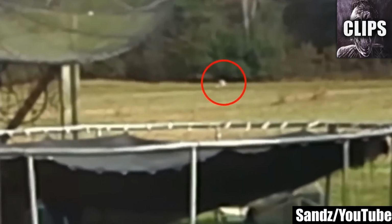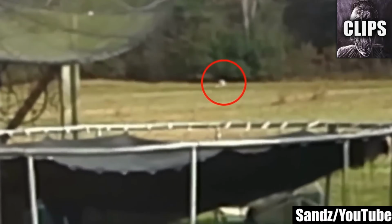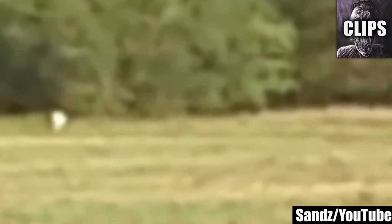I would say that this is a rabbit, but I don't really see any ears and the legs look distinctly human when it walks. Tell me what animal you think this is. Until I get a better explanation, I will continue thinking that this is probably a humanoid of some kind.